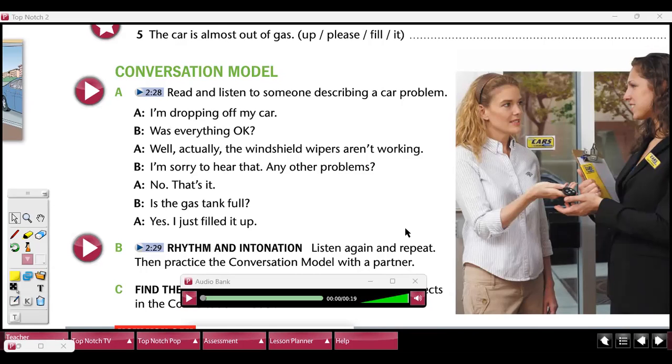Stephanie and anybody? Me. Okay, Claudia. And Stephanie. Okay, dropping off my car. Was everything okay? Well, actually, the windshield wipers aren't working. I'm sorry to hear that. Any other problems? No, that's it. Is the gas tank full? Yes, I could fill it up. Okay, thanks a lot, ladies.